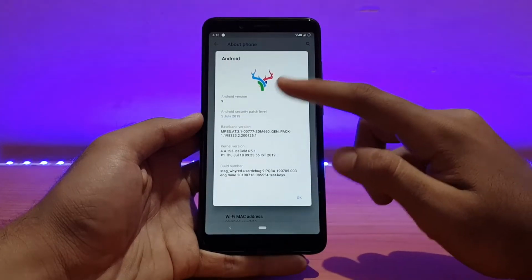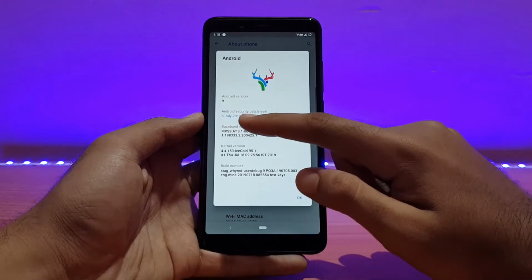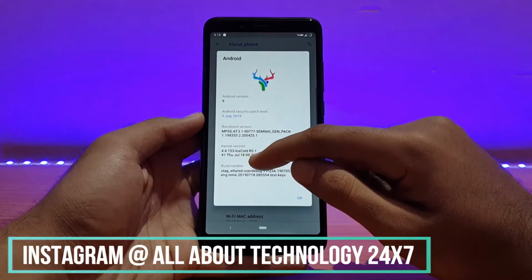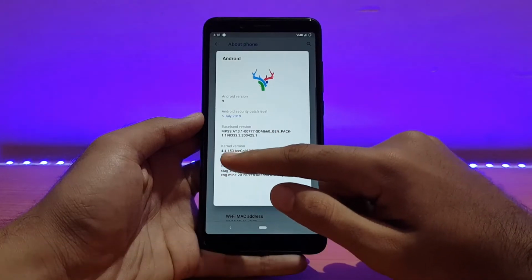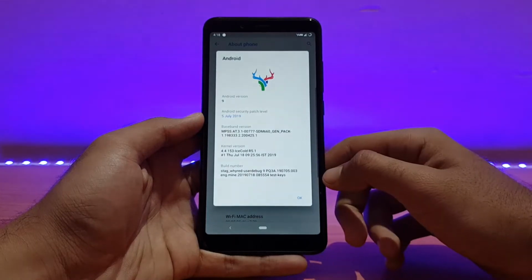So going into the Android version, as you can see, it's Android 9.0 Pie and the security patch is of 5th of July 2019, latest till date. The kernel here is again the ice cold R5.1 kernel and the version is 4.4.153. And if you want any other information, you can pause the screen and have a look at it.